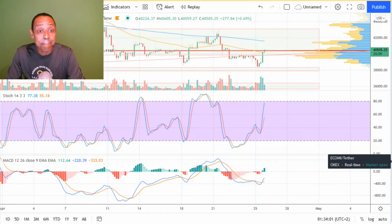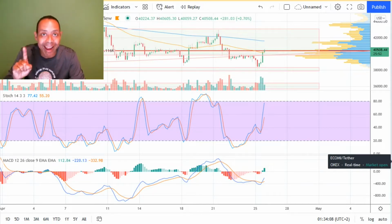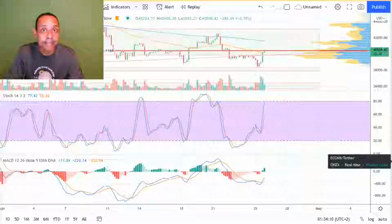Looks like we got a Bitcoin pump going on over there. How high can this go? Well, I'll show you exactly what the chart says.